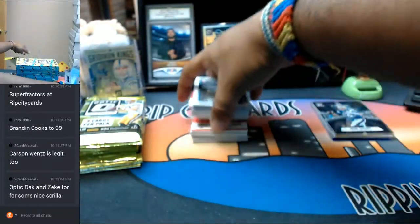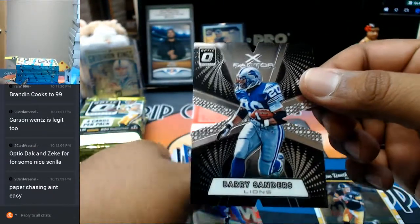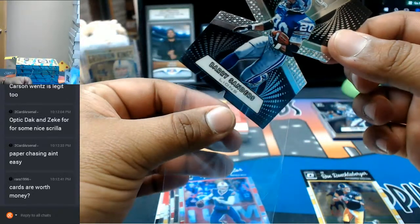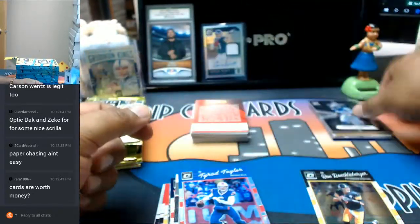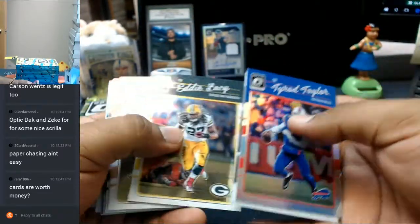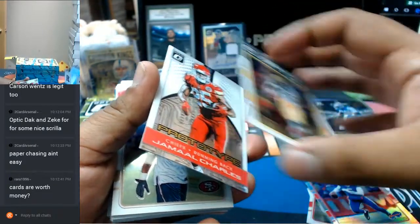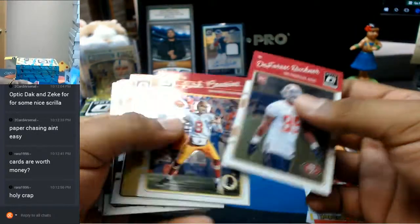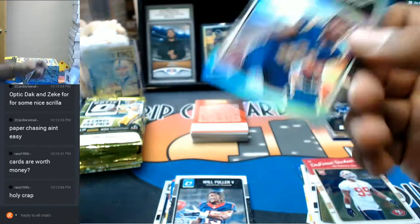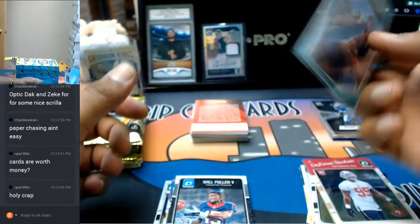All right, let's see what we got. A Barry Sanders X-Factor. I think so, Rara. A couple cents, maybe, you know, pennies on the dollar. I don't know. That was a Barry Sanders Lions X-Factor die cut. Jamal Charles prototype insert. Farrell Cooper of the Rams, numbered 299. I'm sorry.